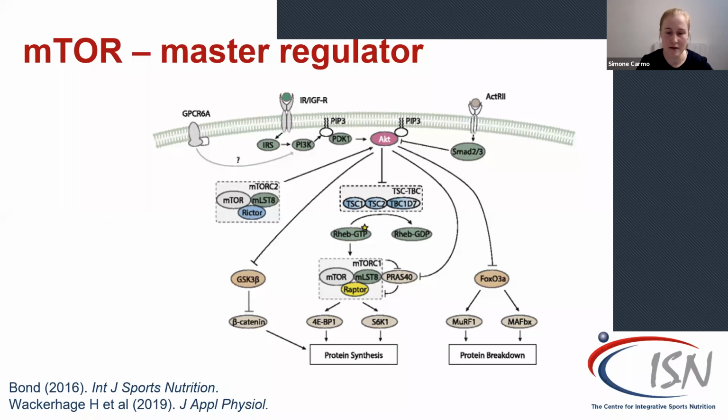So mTOR-C1 is the protein complex, and it comprises 3 core subunits. We can see in the figure it's mTOR, MLST8, and Raptor. And again, as I mentioned in the beginning, mTOR-C1 is regulated by several different inputs, such as dietary amino acids and mechanical load. And it's the activation of this mTOR-C1 that can lead to the phosphorylation of its 2 important sets of substrates downstream, which are involved in the translation of messenger RNA into protein.